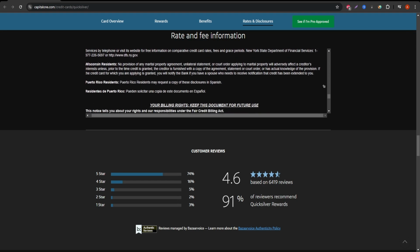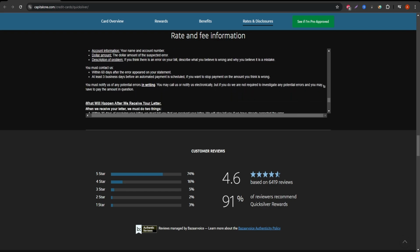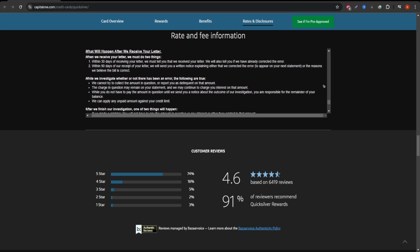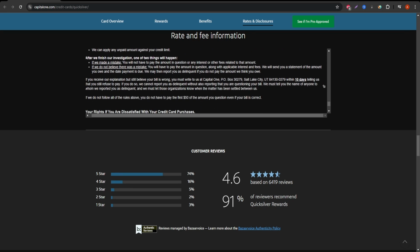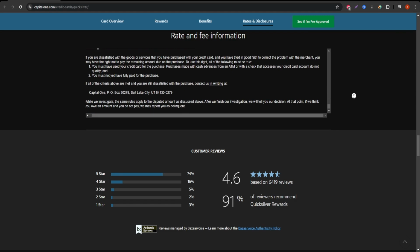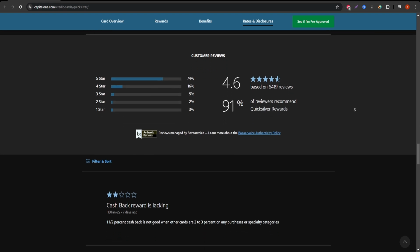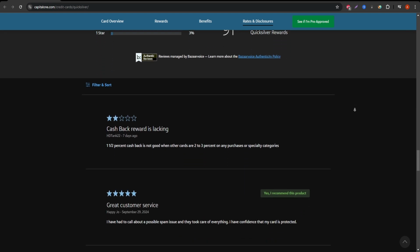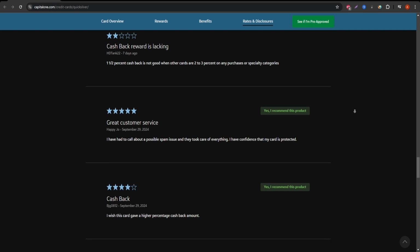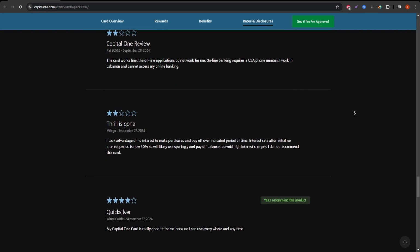If you're looking for higher rewards in specific categories, like groceries or gas, other cards may offer better rates. The 1.5% cash back is competitive, but it's flat, meaning you won't earn more for specific purchases. Additionally, after the 15-month intro period, the APR can be on the higher side, so it's crucial to avoid carrying a balance if possible. Let's take a quick look at some of the card's services.